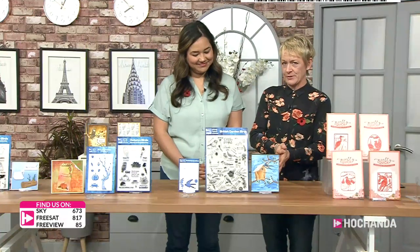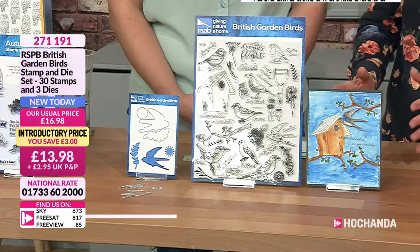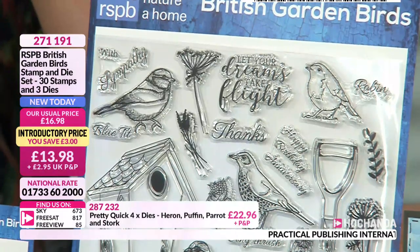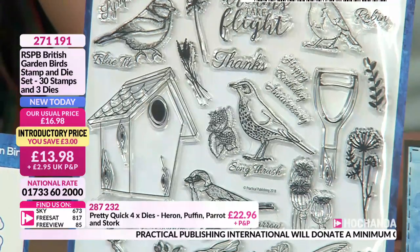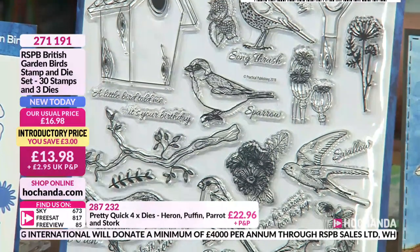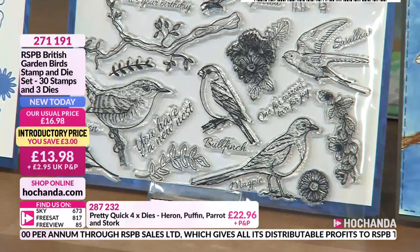Let's have a look at this British Garden stamp set. This has been really busy, Jeanette. Oh yeah, I'm not surprised. It's massive and it's jam-packed. There's so much in this, though. I know. There's beautiful sentiments. I really love the sentiments because it allows you to create sympathy cards, birthday cards, anniversary cards, thank you cards, cards of encouragement. But then you have that beautiful birdhouse, the little shovel handle there. You could pop a little bird on top of that. And then you also get all these little flowers and sprigs and twigs and the branch there, which I have used on that card there.